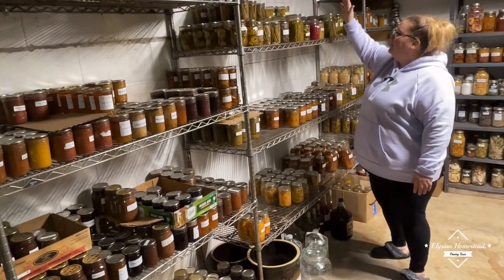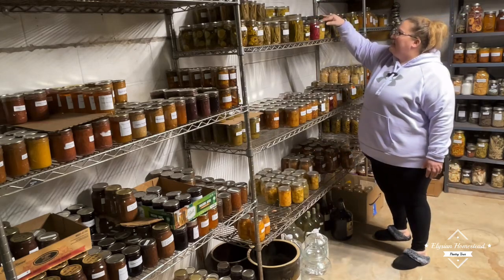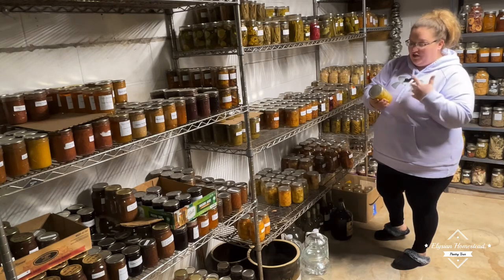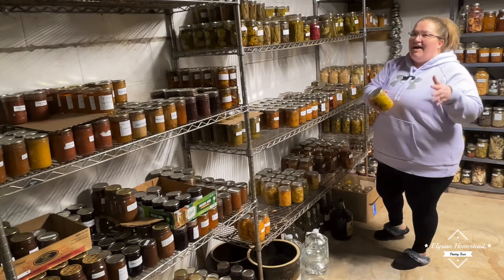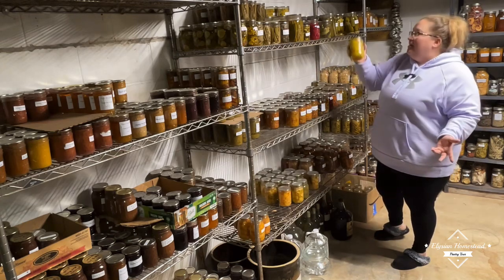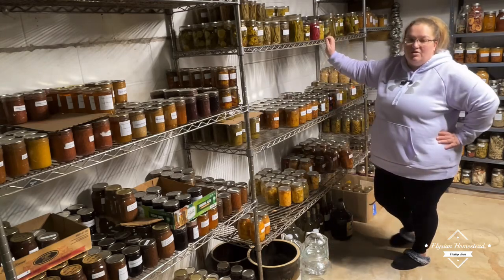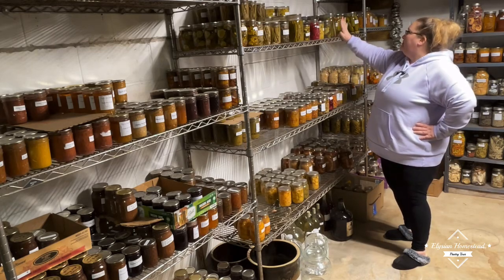I have dill relish, horseradish and beet relish, chunky zucchini mustard pickles. I love these. I don't know what I use them on, but I use them kind of like when I have a snack plate. I'll put them on the snack plate and eat them with whatever I have, like the little chips or cucumbers or whatever. I love the taste of them. So then we have all dill pickles here.